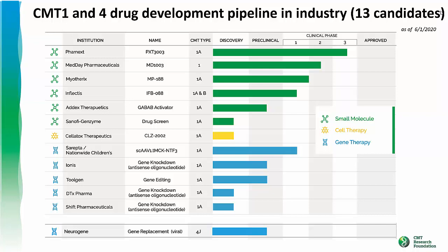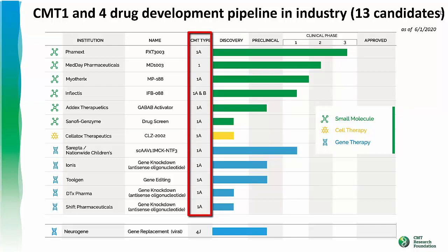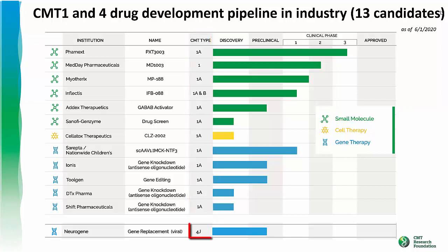There are some general take-home messages in this pipeline. The majority of the therapies that are under development are in development for the 1A subtype due to both the underlying biology as well as the market size. CMT1A is the most common form of CMT. Only one of the therapies is in development for a CMT4 subtype and none for CMTX types.